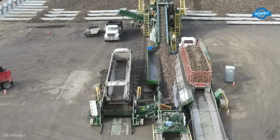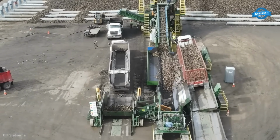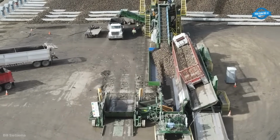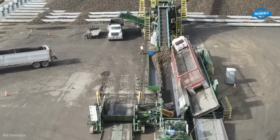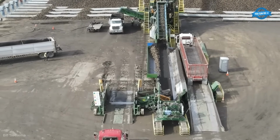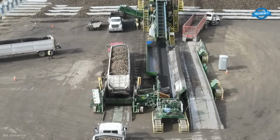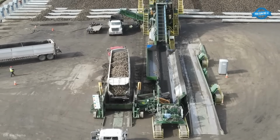The beets are funneled onto conveyors that transport them into massive piles for storage. Operators carefully manage flow to avoid damage to the beets and ensure even distribution. Bulldozers and leveling machines are used to shape and compact the piles. This method allows rapid handling of large quantities during harvest season, minimizing wait times for drivers and preserving beet quality for processing at sugar factories.